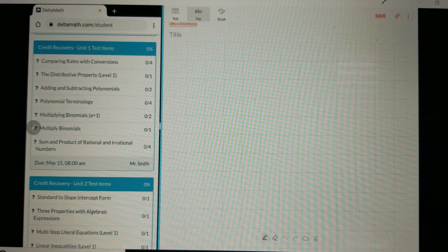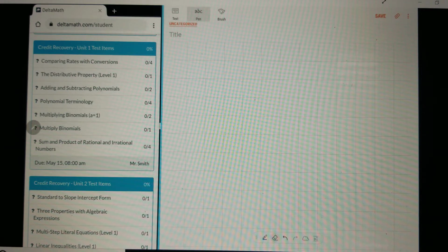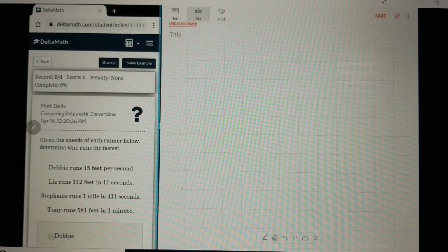Hi everyone. We're going to go through this guy right here, Credit Recovery Unit 1 test items. You can use this to improve the score that you have in Synergy for this test. I'm not sure how many of these I'm going to do on this one, but let's talk about our first one.